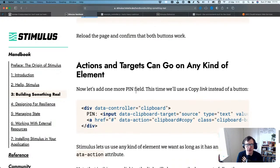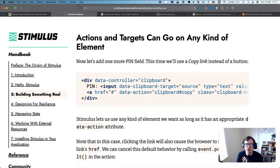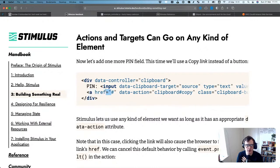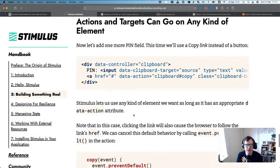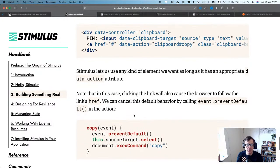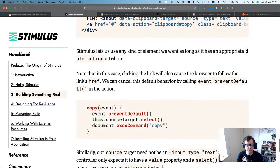Actions and targets can go on any kind of element. Now let's add one more pin field. This time we'll use a copy link instead of a button. Okay. So it's the same thing, but just with a link. Stimulus lets us use any kind of element we want as long as it has an appropriate data action attribute. Note that in this case, clicking the link will also cause the browser to fire the link's href. We can cancel this default behavior by calling event.preventDefault in the action.